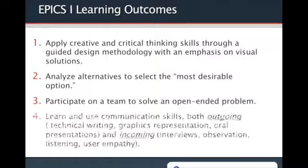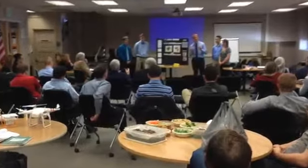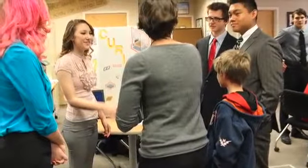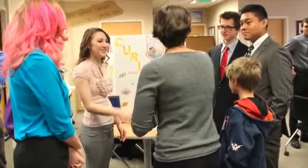The last learning outcome is to learn and use communication skills, both outgoing skills like technical writing, graphical representation, and oral presentation, as well as incoming skills like interviewing, observing, listening, and user empathy skills. And in case you were wondering, that is an 11-year-old boy this team is presenting to. Why? Because they're designing a STEM toy and they're collecting user feedback.